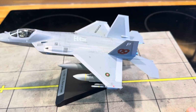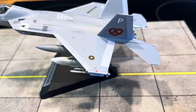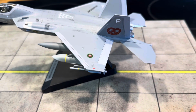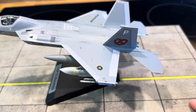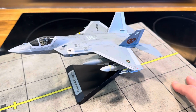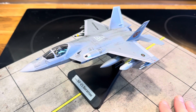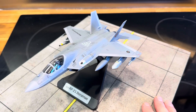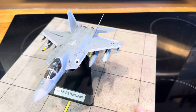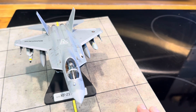This is P for Pretzel, in honour of our rabbit that sadly died in a fight with a fox. It was a bit one-sided. And it's of the Pretzels, which are the first squadron to receive the first batch of 18 KF-21s, which are going to be a revolutionary aircraft, full of Malagasy Air Force. Top tier stuff. This is a top tier model. I can't wait to build more.